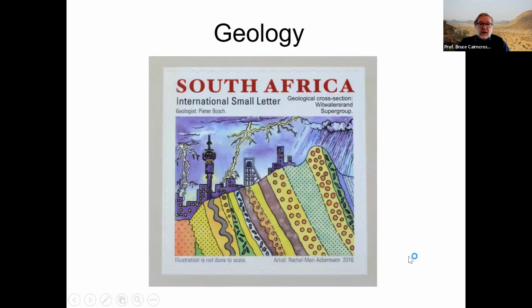Okay, the geology. This is a stamp that was commissioned in 2016 when it was the International Geological Congress in Cape Town here in South Africa. And it shows quite nicely, pictorially, Johannesburg. It shows the geology here, the rocks, and it shows you how they are dipping down towards the south. And these are supposed to be the conglomerates. There are the dolomites on top, there's the granite underneath, and here's the high rise of Johannesburg.